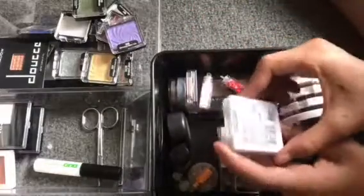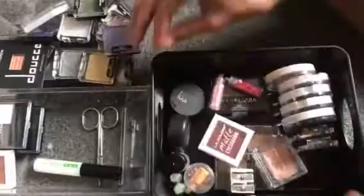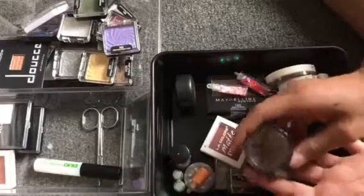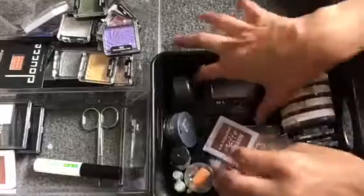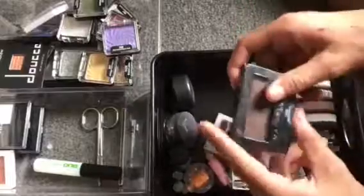I'm going to get rid of Wine Shimmer just because it's a color I don't reach for and haven't reached for in a while. This Meek and Mia pigment I'm going to keep because I actually kind of really like that color. And then the last two things in here that I haven't gone through are these Maybelline eyeshadows. I'm just going to get rid of these just because I don't use them.